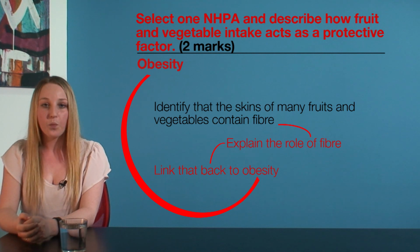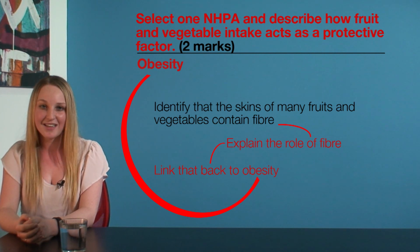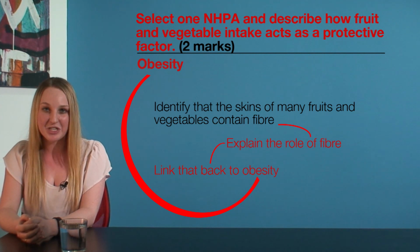Using this technique, one can explain the role of nutrition in all 5 of the identified conditions. Have a go for yourself in the practice questions below.